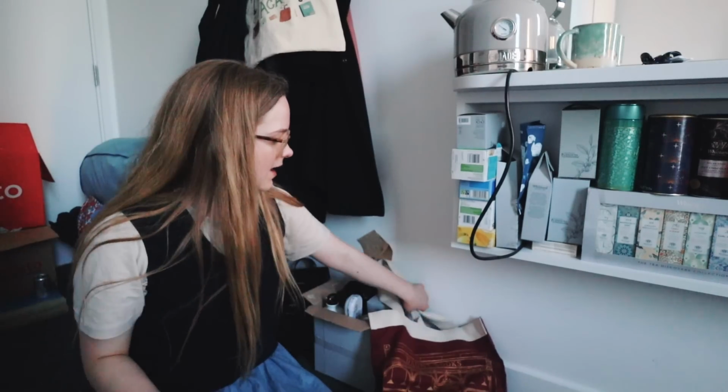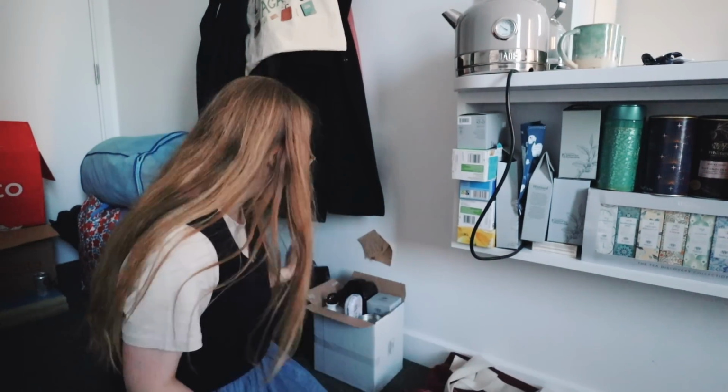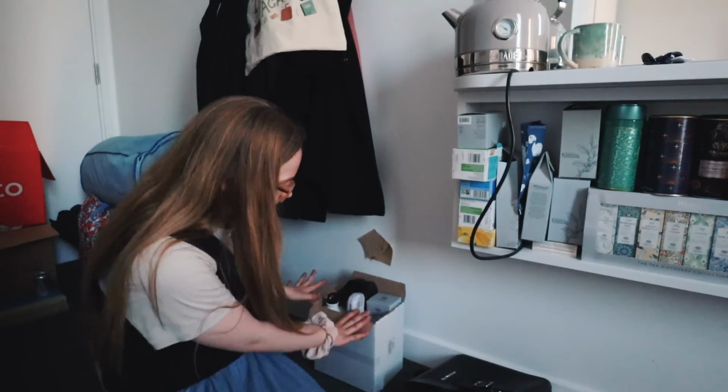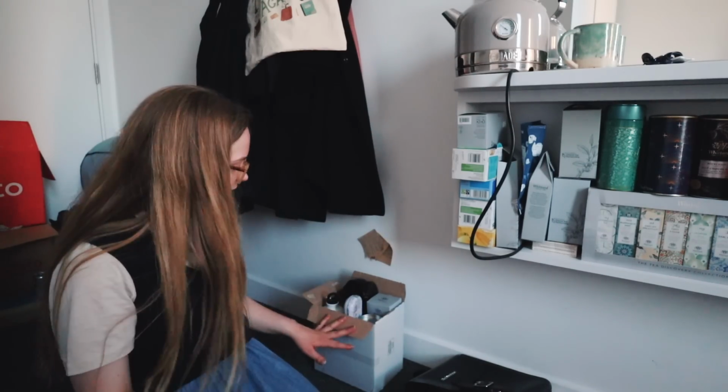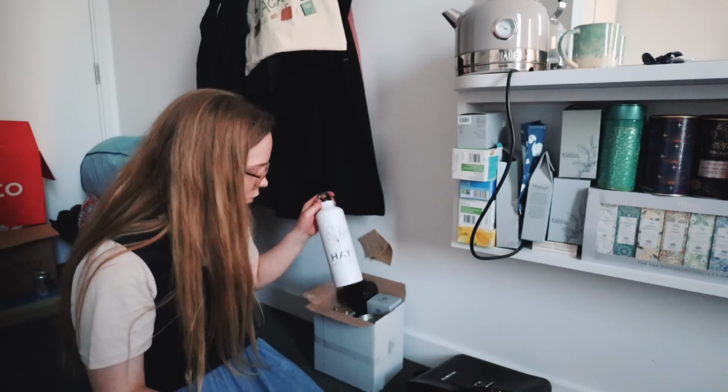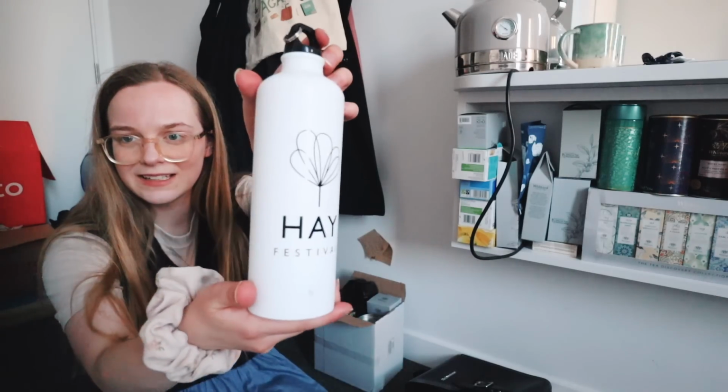And then down here, apart from my tote bag and my little everyday rucksack, I've got this rather ugly cardboard box, but I've got some essentials in here. So I've just got my glasses case, water bottle, a Hay Festival one, which is a book festival in Wales, which is amazing.